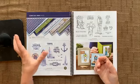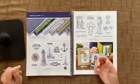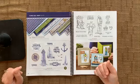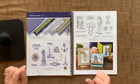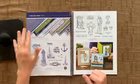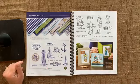It's zoomed in and larger, which just makes it easier for you to be able to see the details of it. Sometimes it's hard to see when it's used in a card, but when it's nice and spread out like that, you can really see the beautiful paper.